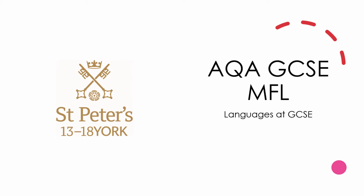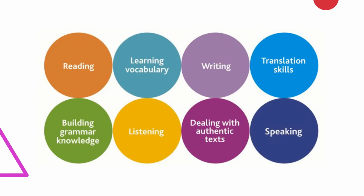I'm Miss Crawley here with some information about GCSE Modern Languages at St Peter's. We follow the AQA scheme and assessment, whether this is your core language or whether you're doing an additional language which you've chosen as your option.